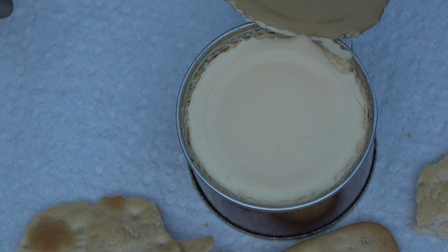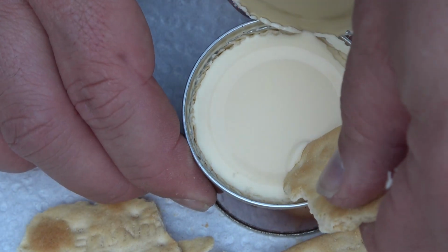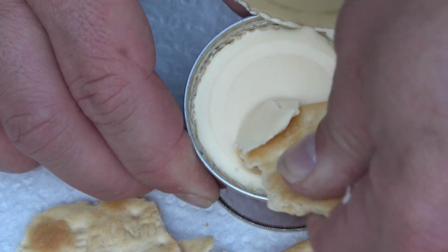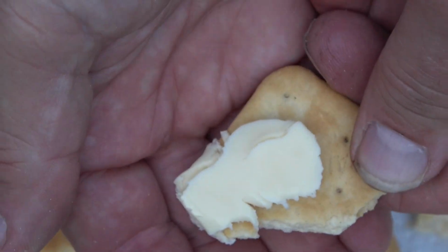Don't really have anything. I'm just going to go ahead and try to dig into this with a cracker. Hopefully. I had it in the fridge. That might have been a mistake. Whoops. Here we go. And the cheese is really good. The cracker is really dry.